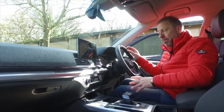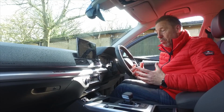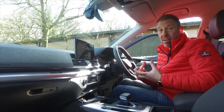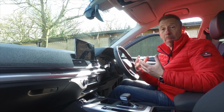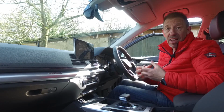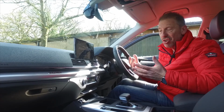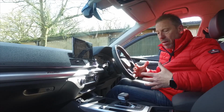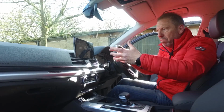There we go. There are 4 different trim levels. So you've got the entry level, which is the Sport, and then the next one up is the S-Line, and then you jump up to a Black Edition, and then the very top of the range, all singing and all dancing, is Audi's Vorsprung Edition. And that just changes all the different options that you have in the car here for the seating and for all the different tech bits as well.